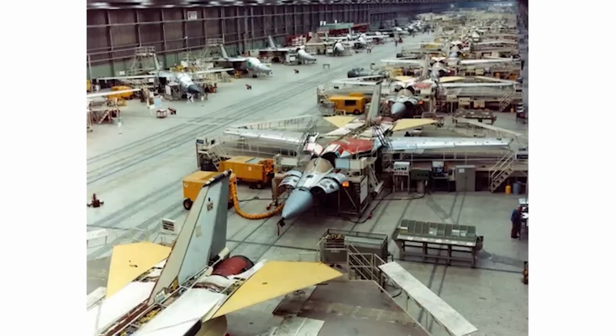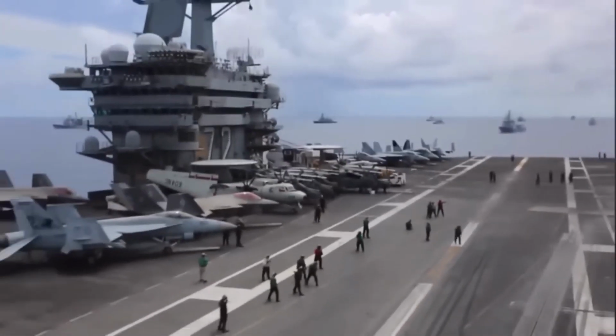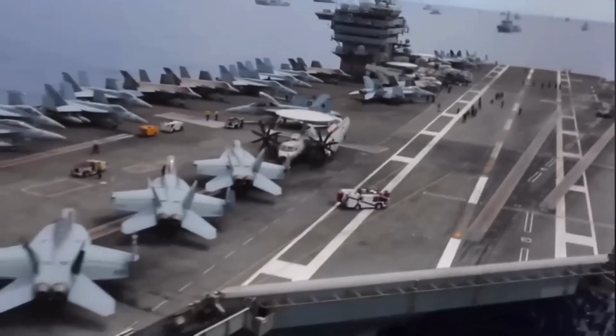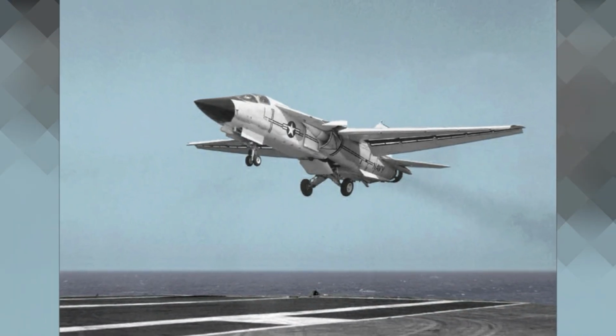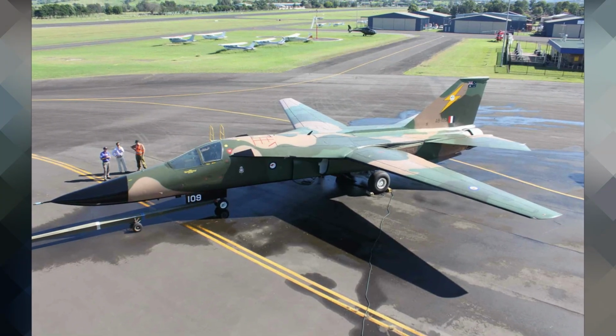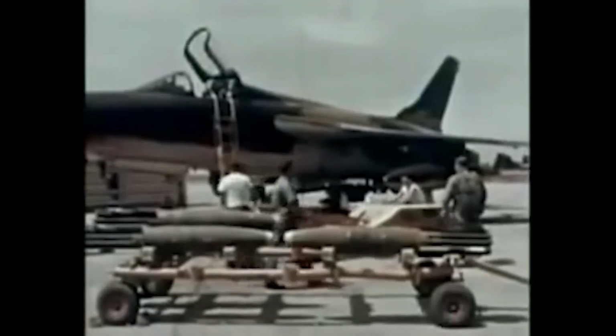McNamara's decision wasn't popular. The Air Force and Navy fought over their wildly different needs, but in 1962, General Dynamics won the contract. The Air Force got the F-111A. The Navy got the F-111B, a version with a shorter nose to fit on carrier elevators. Australia also wanted in, ordering its own F-111C to bolster regional deterrence. The UK signed up for the F-111K, but by the time the first prototypes were built in 1964, the program was already in trouble.